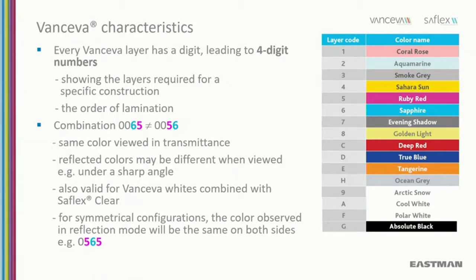And this is even the case for translucent interlayers that are combined with a clear PVB, because the human eye tends to be very sensitive for white shades. But this is something that the laminators that use Vanceva are familiar with. For symmetrical configurations, the color observed in reflection mode will of course be the same on both sides. For instance, if the sapphire is laminated in the middle of two ruby reds.